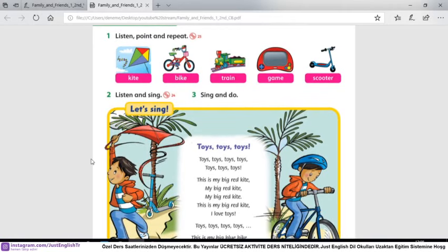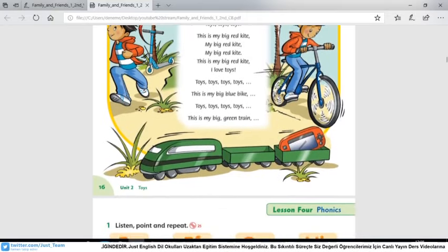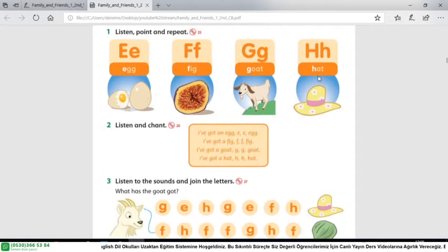Ve yine tekrarlamanızı isteyeceğim. Repeat after me. Kite. Bike. Train. Game, scooter. Okay, and repeat after me again.